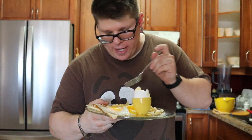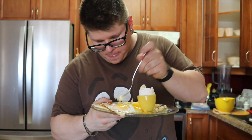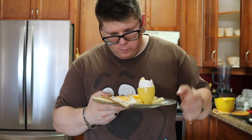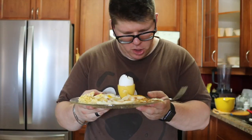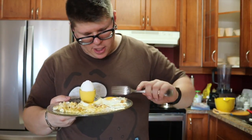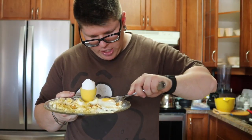Let's try the regular scrambled eggs. To be honest, they're not moist. They're gross. They're gross. Since I've made it with butter, my perfectly good scrambled eggs, I'm sticking with that. So here we go.